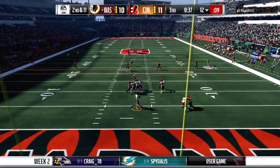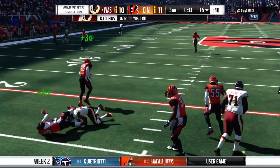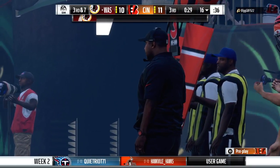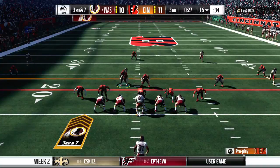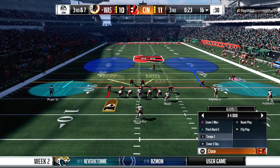Cousins. Finding his safety valve here. That's complete. A gain of 4 on the play. And just like that, it's third down. A good way there to have him bounce back from the interception last drive. Something underneath, a little bit of rhythm going.